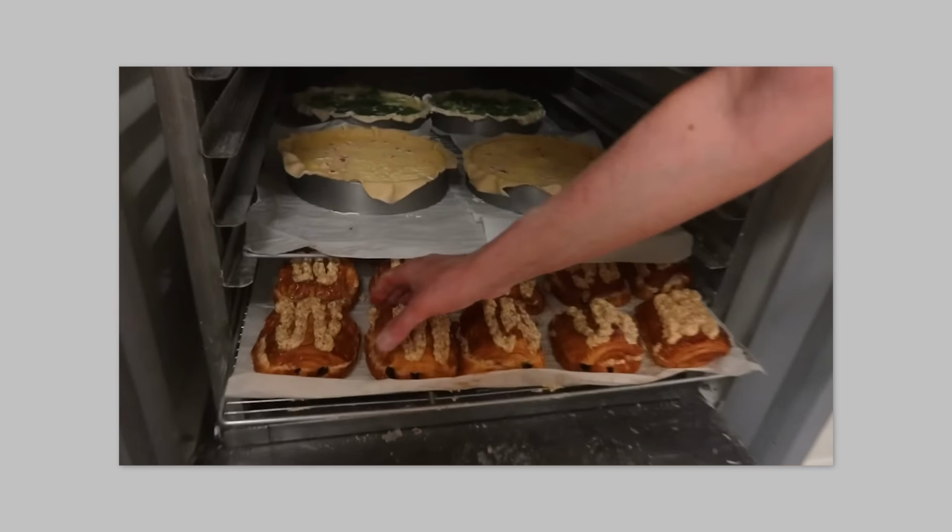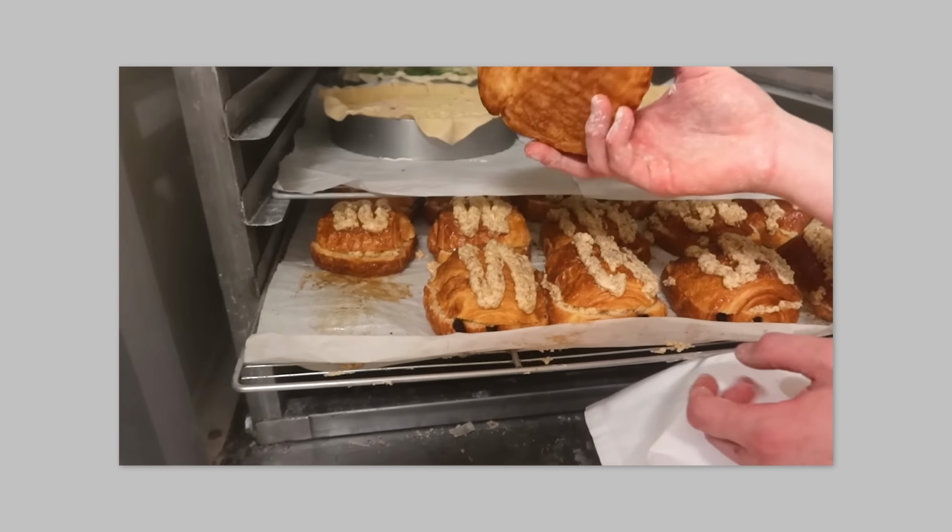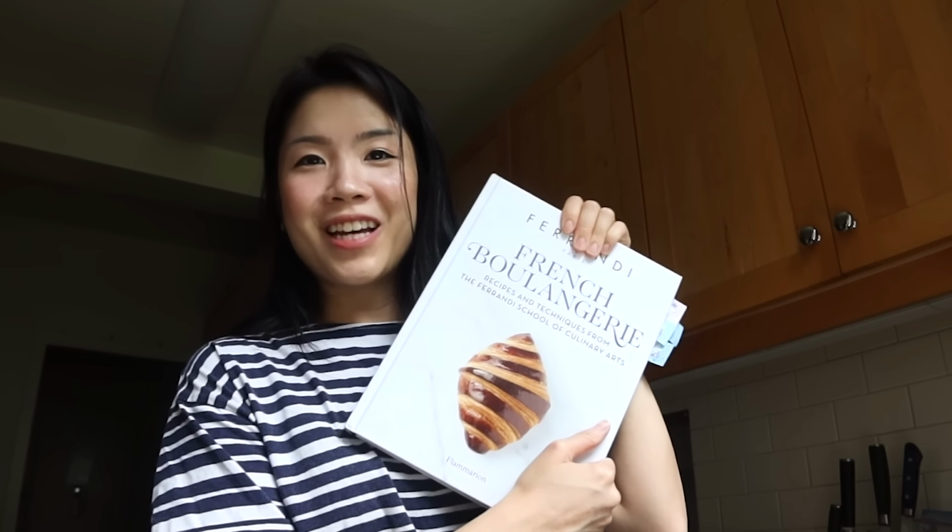What I'm going to do is actually transform this into an almond croissant. So this is actually one of the things I learned towards the end of my course. It's essentially a way to reuse old croissants. And you saw it too at the bakery I visited in Paris. So I thought I'd give it a try today using my precious cookbook that I brought back.